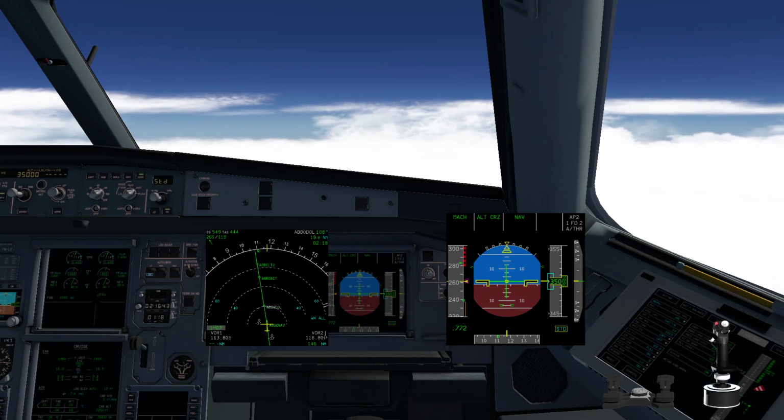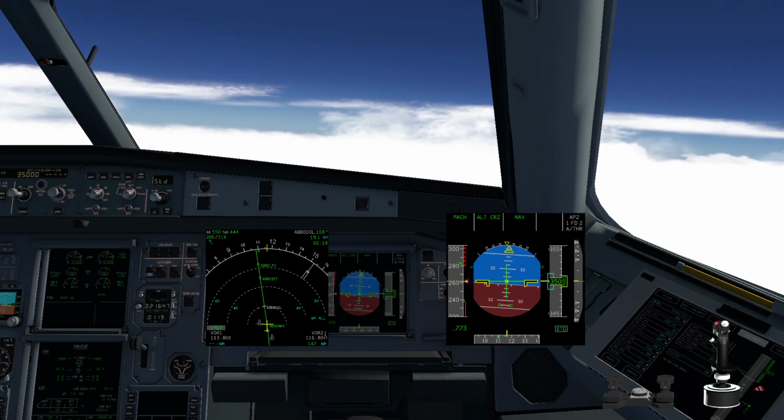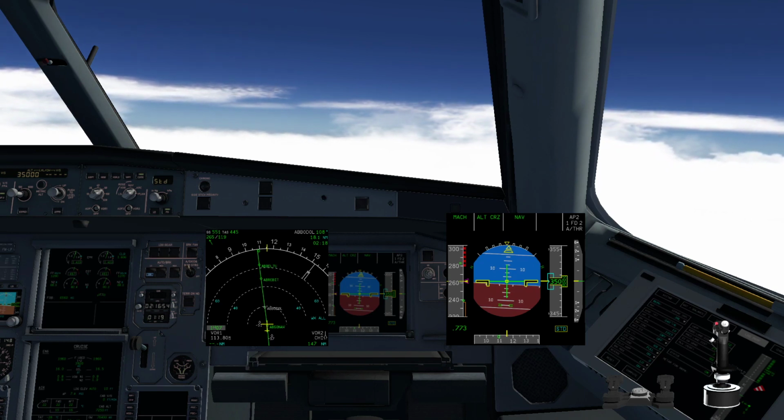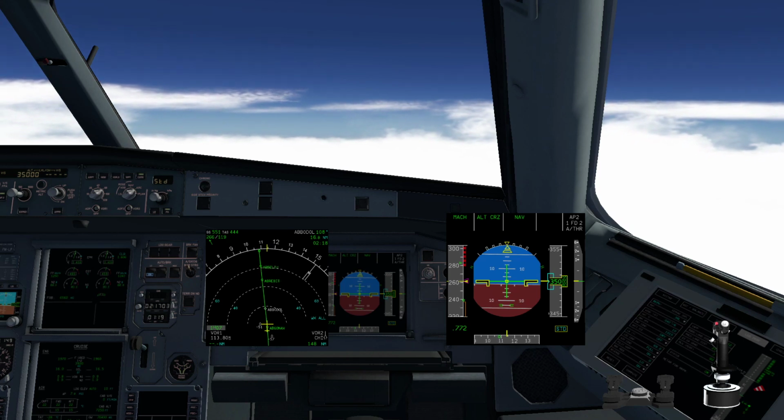Control, good evening, China 111, meeting 8,900 meters. Squawk 3076 with you. 111, control, descend now to flight level 270. Descend to flight level 270, China 111. Clear, 112, reduce speed 310 knots or less. 310 knots or less, clear, 16.